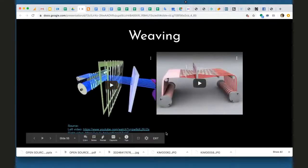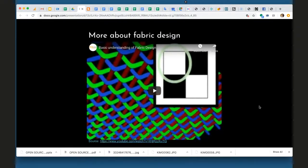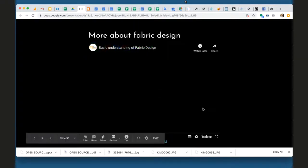That was the basics of weaving. And now this other video explains how the pattern is done on the loom, because you can select different threads and have totally different garments.